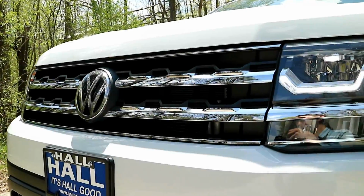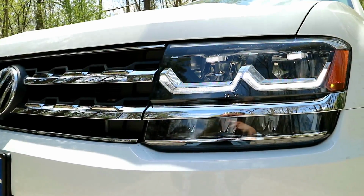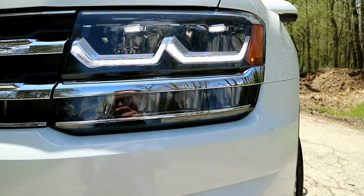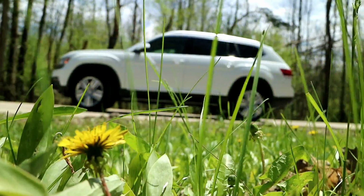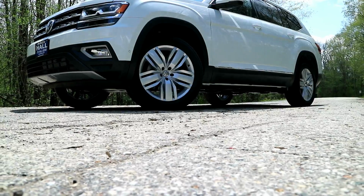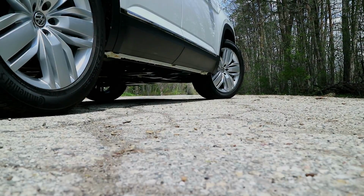Now, starting with aesthetics, we have full LED headlights on all trims, which is fantastic, and that mixed with the big chrome grille gives it an imposing and muscular look. And as we move to the side, we have 20-inch wheels on the SEL trim that I got to play with, and they fill the wheel wells nicely. But I think if it were me, I would option some black wheels to fill out the wheel wells a little bit nicer, give it a little bit more aggressive look.